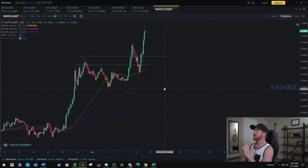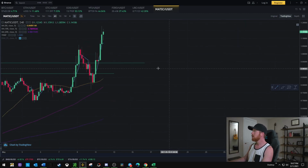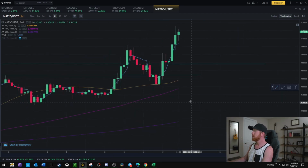That being said, let's go ahead and mark the support level here. And just a note too, let me actually zoom in. You can kind of see this line here. So do you see where this peaked out right here?